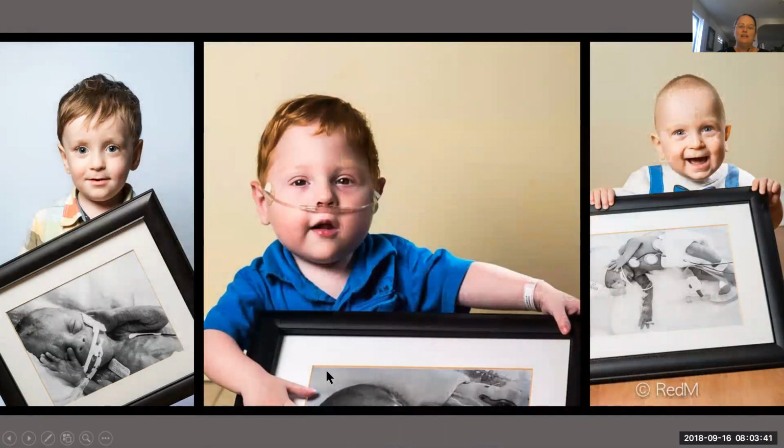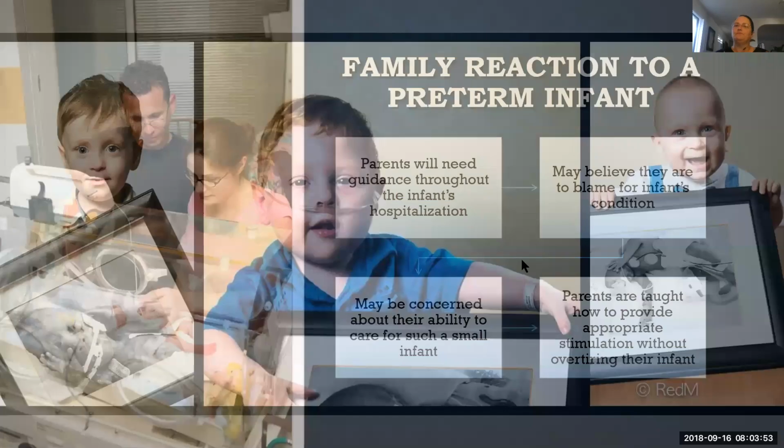He's doing pretty good. This is this little guy. He still has to wear oxygen, so he's had some lung damage. And then this is this little guy, and he's doing pretty good. So it's fun to see these ex-preemies and how well they're doing.